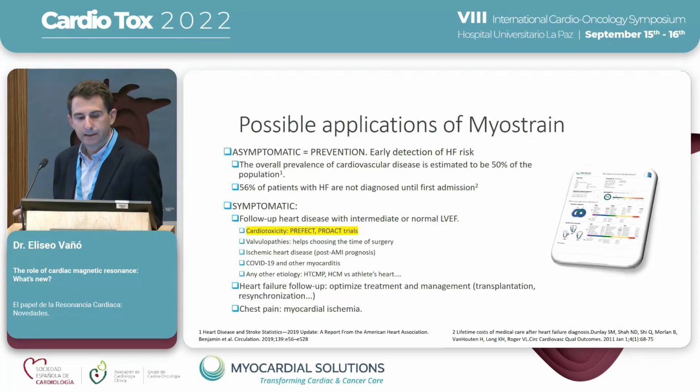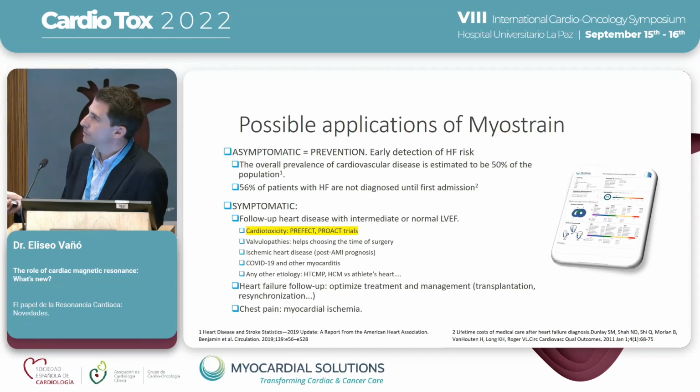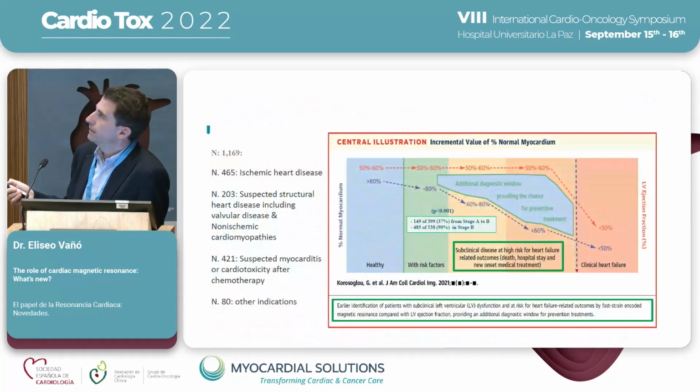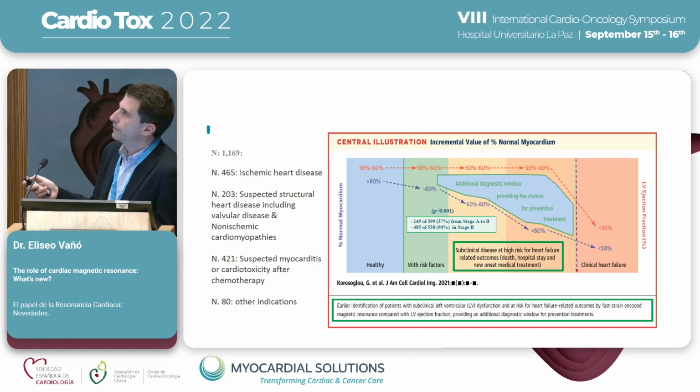What are the possible applications? They are really extensive: asymptomatic patients, symptomatic patients, today cardiotoxicity, cardio-oncology patients, and also cancer survivors. But the applications are really extensive, even, as we will see, for chest pain in other patients or in cardio-oncology patients, because we can detect myocardial ischemia, as we will see. There are some papers that talk about risk stratification of heart failure patients, not only in cardio-oncology, and this is the concept that we can reach with this MyoStrain.